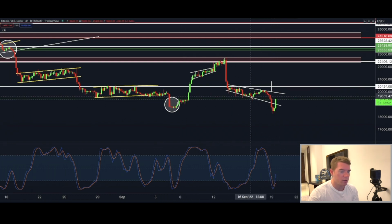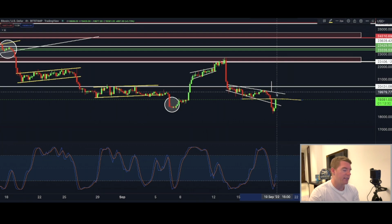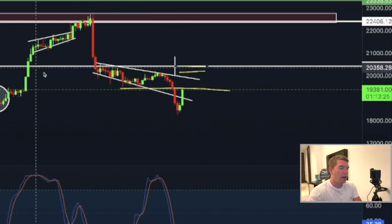But I would only do this if we can close this 4-hourly candle in 1 hour here above $19,400, and we see the next candle pumping to the upside. That is still a $600 to $800 spread to the upside. So if you trade this with 20x leverage with 1 Bitcoin, you can still make close to a Bitcoin on that potential trade before we hit significant resistance on the upper end here.